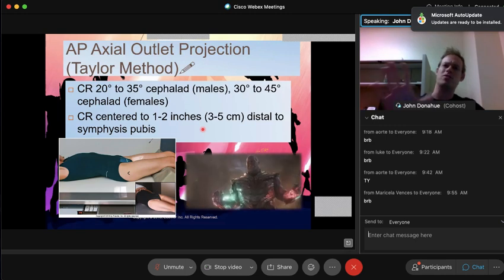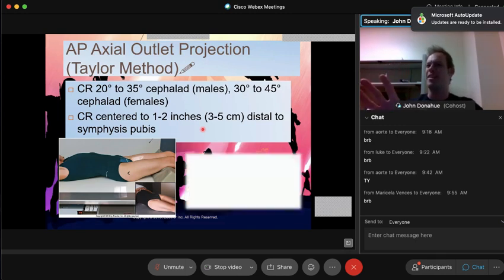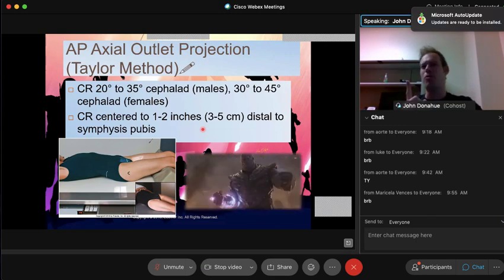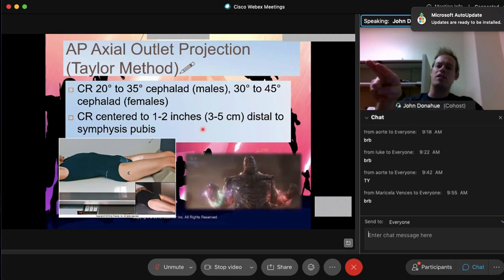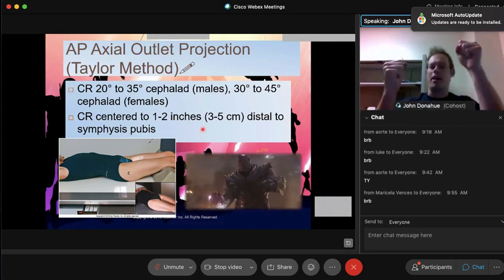Don't palpate a patient's symphysis pubis. You're going to get slapped in the face. Don't do it. It's a very old school method. You don't do that anymore. I don't think they're going to appreciate you palpating there. So find that femoral head, put your horizontal line along that location, go 1 to 2 inches distal, and you're in the exact location for that outlet method. And don't forget that sharp angle.